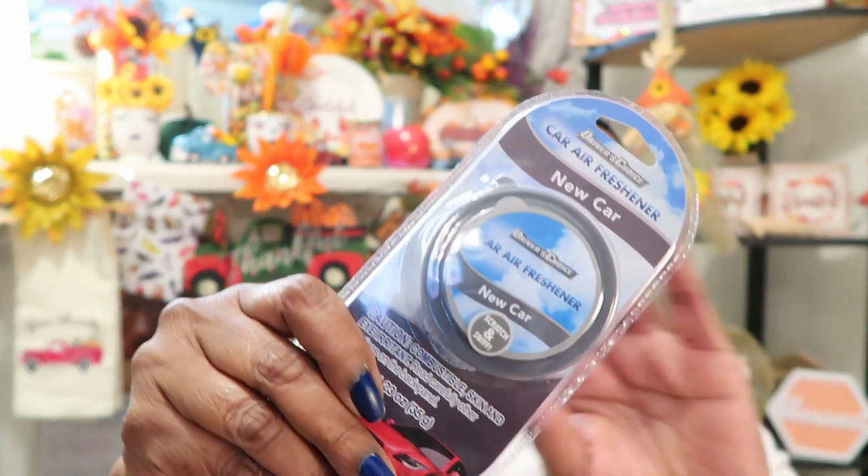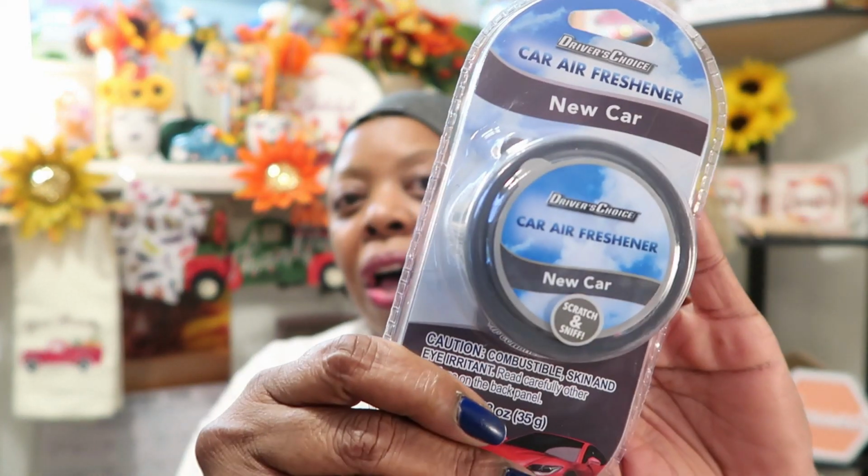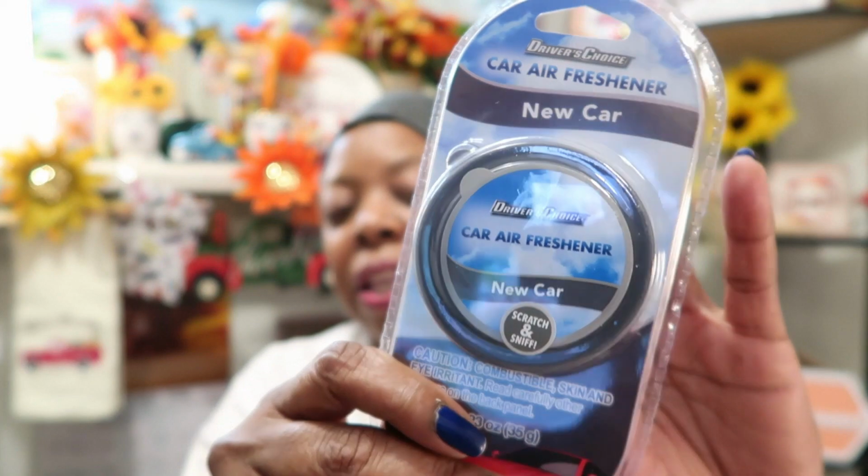okay. I found these Driver's Choice Car Air Fresheners, new car smell. And these are scratch and sniff, which I did not scratch and sniff in the store. Ooh, smells good. I was actually looking for the ones that spin, but I don't really need that. But I found these instead, and I found new car. This one looks like that.